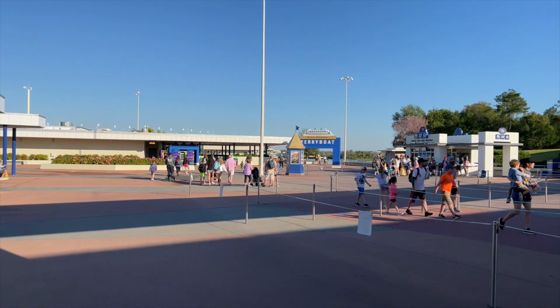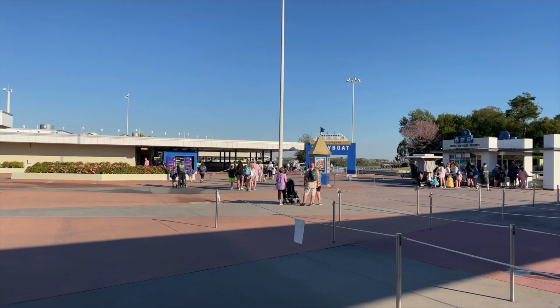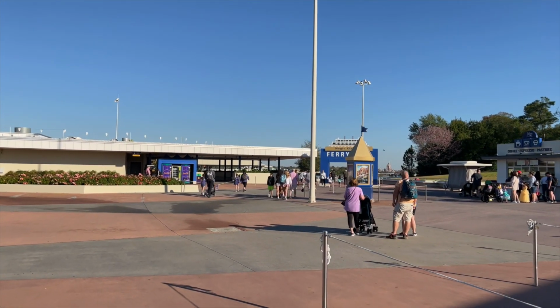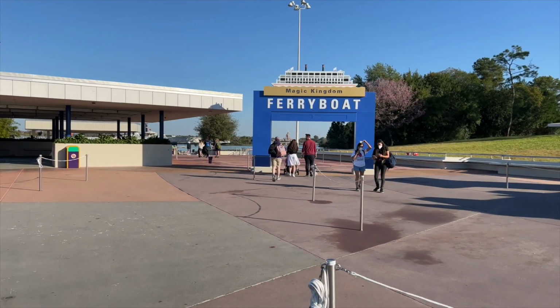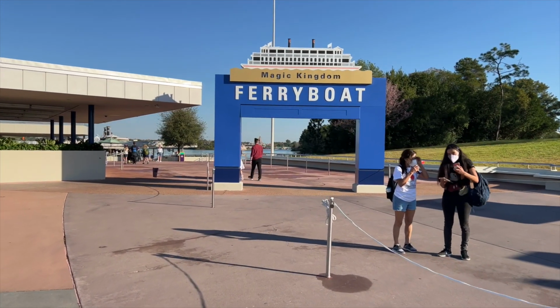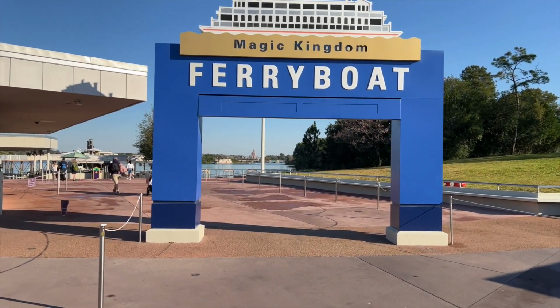So, what's the deal with transportation to the Magic Kingdom? Unlike all the other theme parks at Walt Disney World, it's not as simple as just parking in a lot out front. If you're driving yourself to Magic Kingdom, you'll be parking at the TTC and need to use a second form of transportation between TTC and Magic Kingdom, either the monorail or the ferry boat.